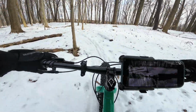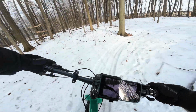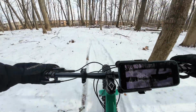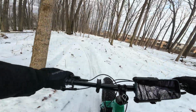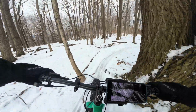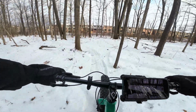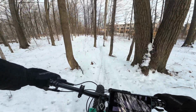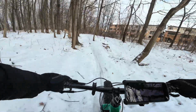Last little section is a climb. You can feel the legs burning by this point. And it flattens out. And then it just kind of rolls downhill a little bit. Nice way to finish off.